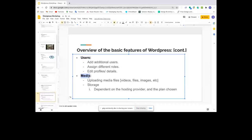And media is where you would upload your media files, like videos, files, images, so that they will be available in the website. Again, that's dependent on your hosting provider, as different hosting providers have different storage needs. This can be a bit hard if you have low storage and you want to upload all your files inside the website. It can be tweakable, but it's preferable that you get a size depending on your needs. For example, if you're a designer and you're going to have a lot of images in the website, it's better that you have an idea of what you're going to build, and when you're selecting your plan and hosting, you make sure you select as per your needs, so that you don't go above nor beyond.